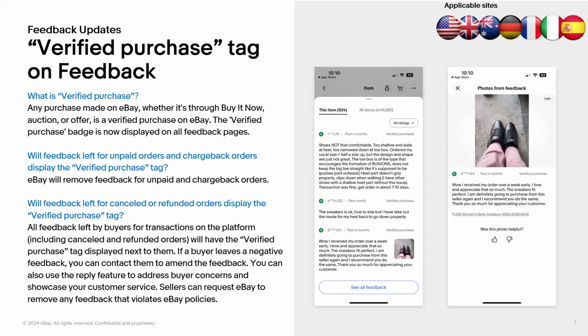Okay. Next up is the new verified purchase tag on the feedback. This badge confirms that the feedback comes from a genuine transaction, including Buy It Now, auctions, or offers. For feedback from unpaid or chargeback orders, we will remove the badge, maintaining the badge's credibility. Even feedback from canceled or refunded orders will display the badge. You can also address this negative feedback directly or request eBay to remove any feedback that violates the policies.